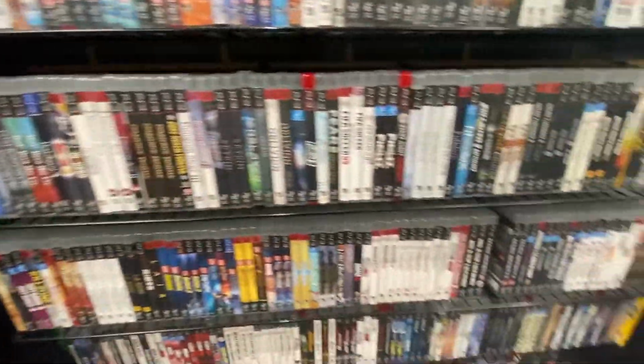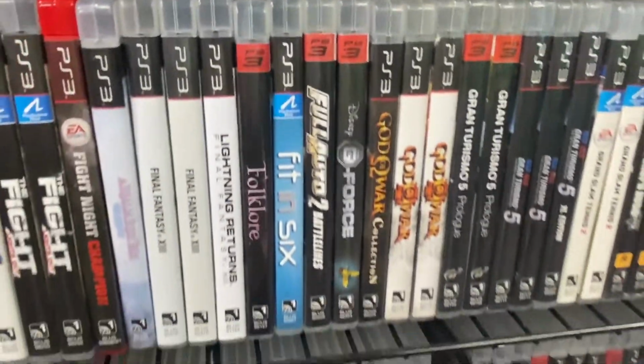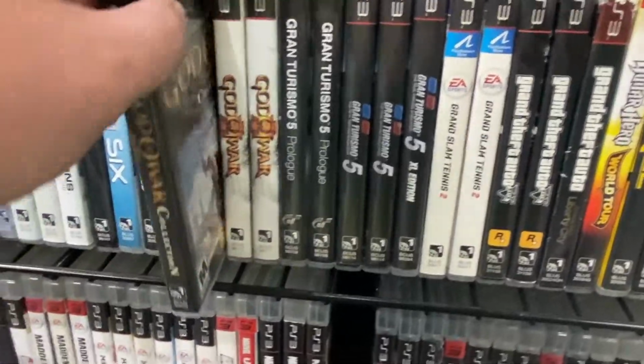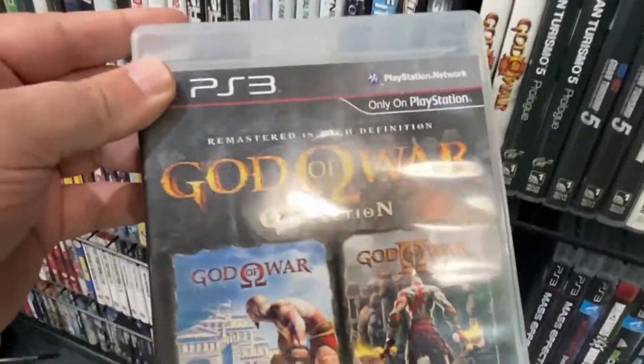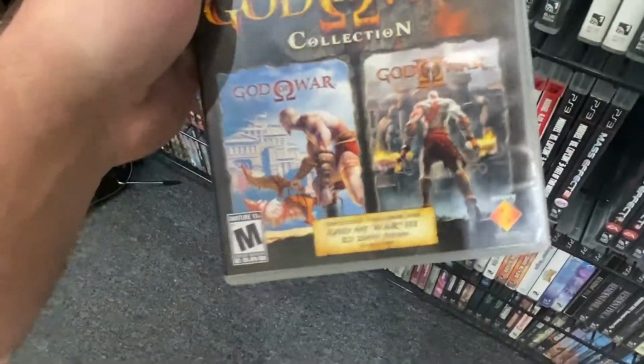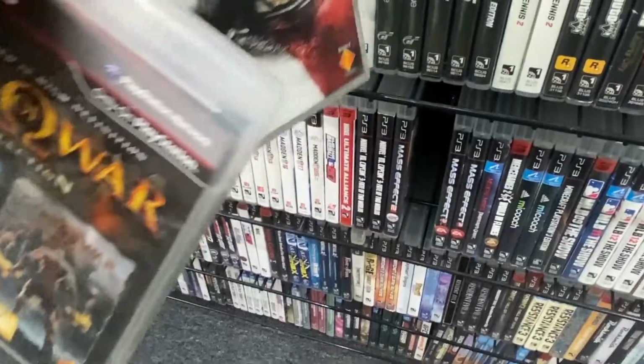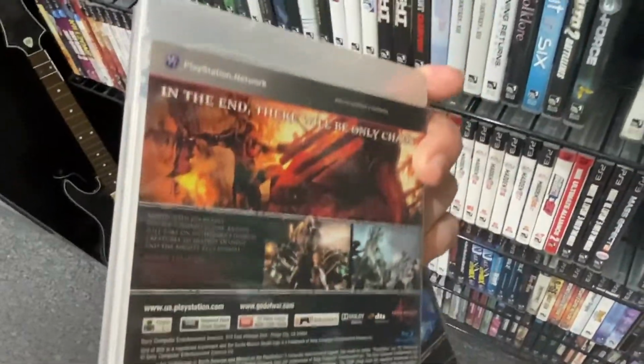It's looking really awesome. Didn't find anything in the PS2 section, but over in PS3 we do have God of War Collection and 2 copies of God of War 3. So I'm going to see which box is looking nicer. We've got God of War 1 and 2 for PS3 collected here for $14.99. We'll see how much our trade ends up moving towards that. And they do have a copy of God of War 3. $10 is a little more than I want to spend, but it'll do.